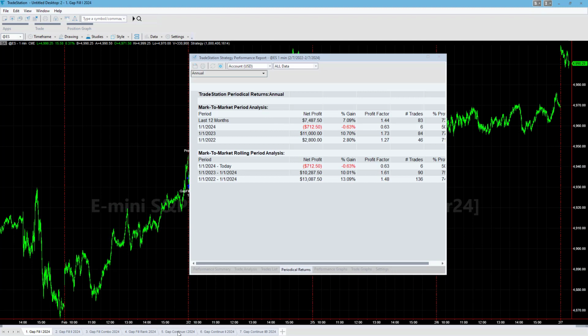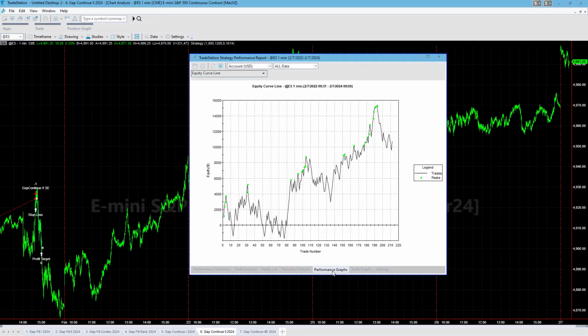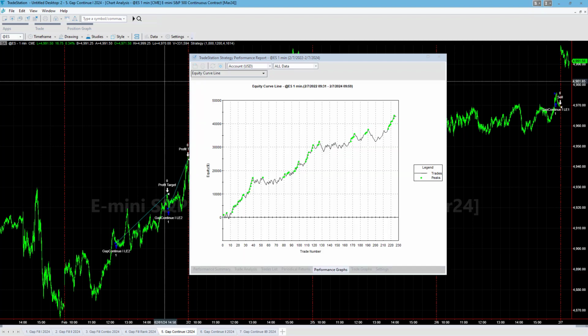Gap continue 1 2024 up 11K last 12 months, up 3,400 on the year. Gap continue 2 and 2B are not as strong, up 5,300 on the last 12 months, down 1,500 on the year. Here's the equity curve for this. We didn't do the equity curve for gap fill 1. You can see the names for each of these strategies in the workspace.